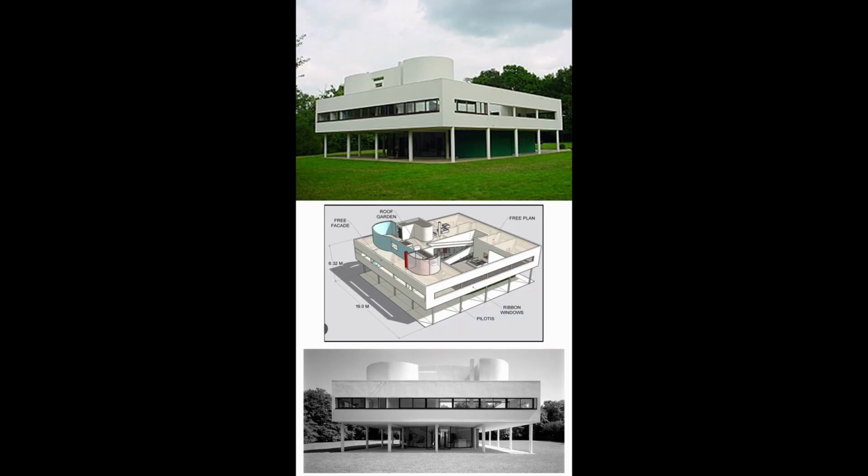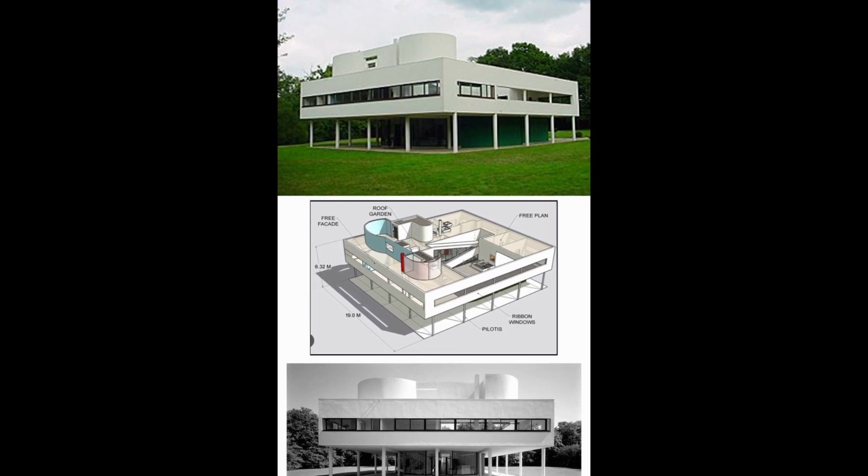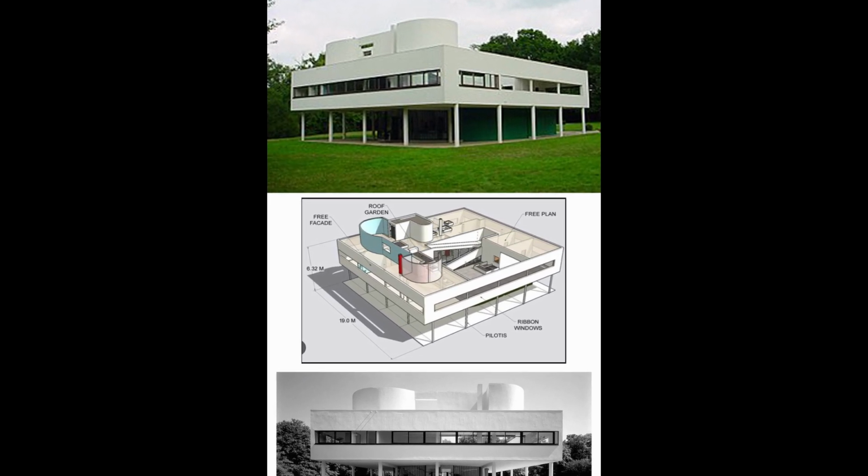Even when you're outside, you're still within the architecture. It is surrounding you, just beating you over the head. You can't escape it. The ideas of this little white house gave birth to the international style and still lives with us almost 100 years later.